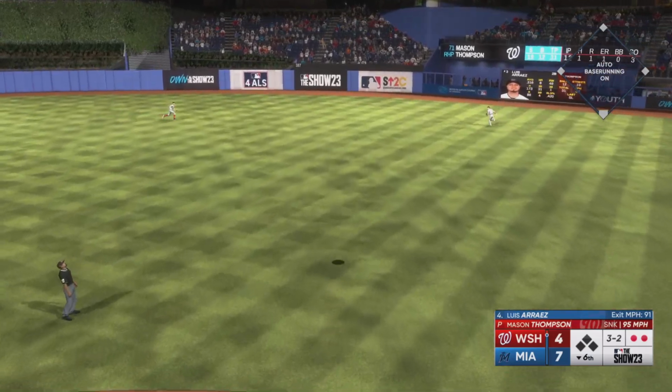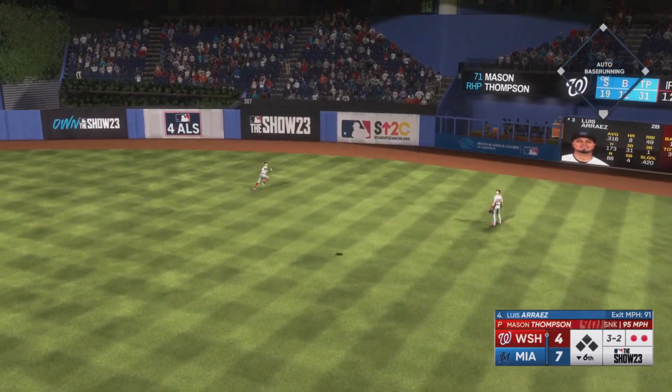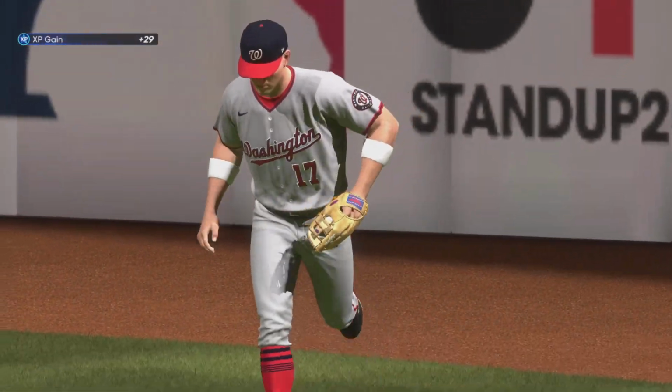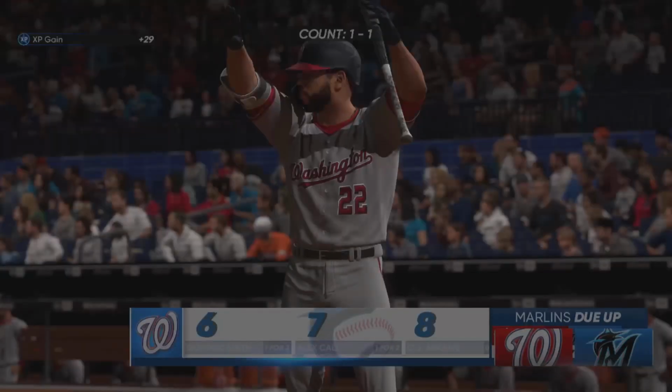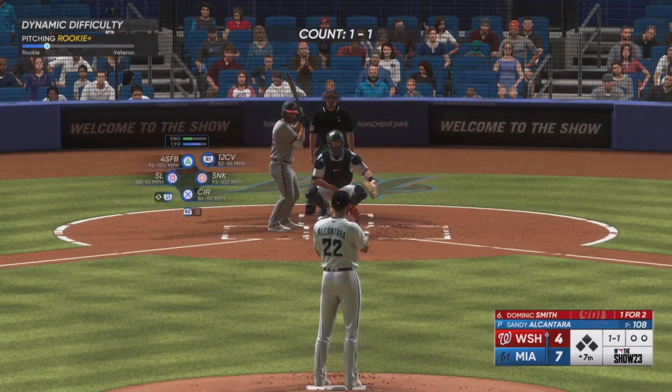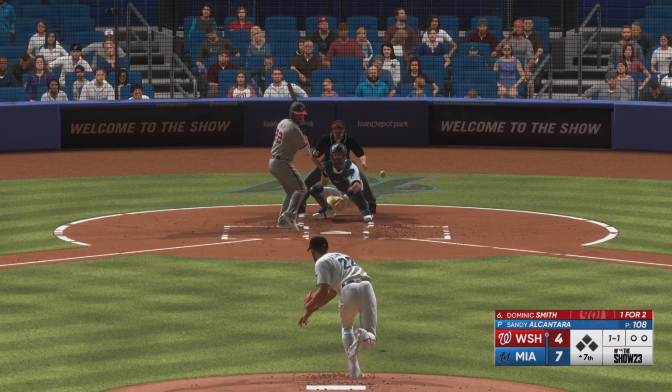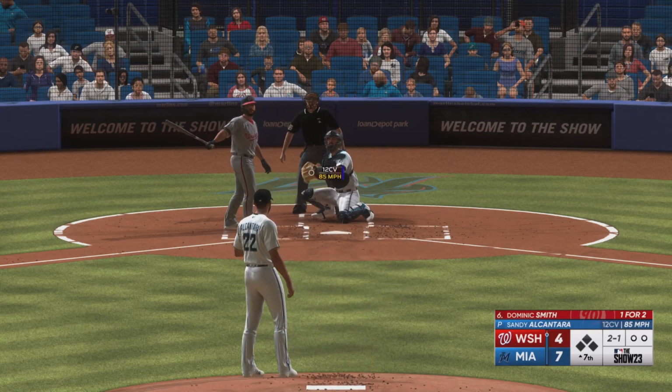Out towards right center field. Going back on this one. Got it. Really had to move for that grab. And that is that. Back here at the ballpark, top of inning number 7. Up now for Washington, Dominic Smith. That's off the mark, and that's ball 2.